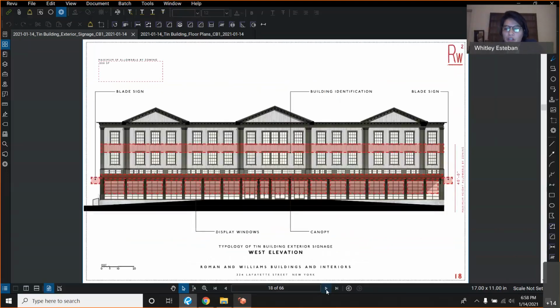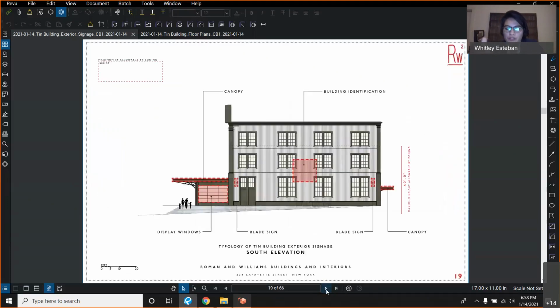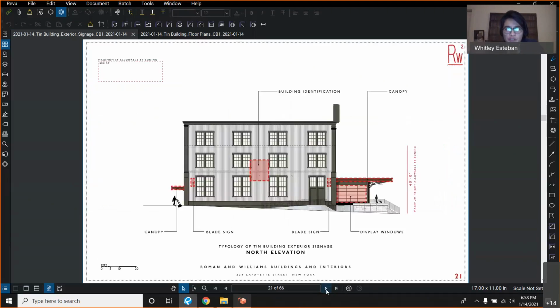So these diagrams that follow, we'll move very quickly through these. These are really indications of the zones and the categories or typologies of the signage that we're proposing, just to keep ourselves organized. So just moving in the order of west to south to east to north. This is consistent with the submission you had seen prior in terms of general locations and zones that the signage will be located within.